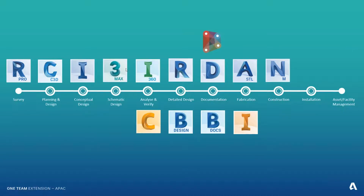On the top half of this graph, in a linear workflow going from your initial site survey right through to schematic design, documentation, and ideally asset management or facilities management, we have all these different products along the top that can help you with your workflow.